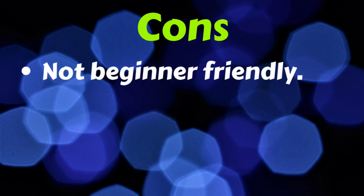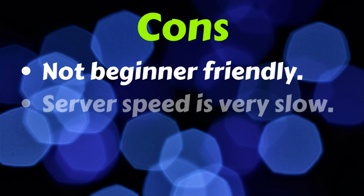The cons are that this is not beginner friendly. This isn't suitable for those of you with no online experience. There's no business training for a beginner to start their own agency or freelance business. Another con would be that the server speed is very slow. Now, I don't know if this is because there's a large number of people on the server at once, or they just don't have a powerful enough server. But simply put, I wouldn't want any of my clients to suffer through slow upload speeds.